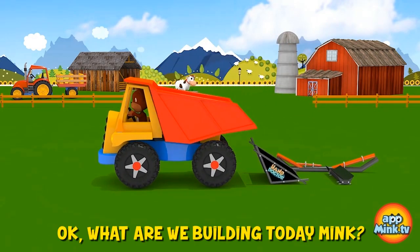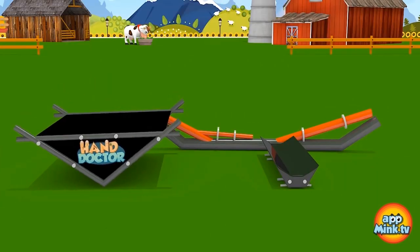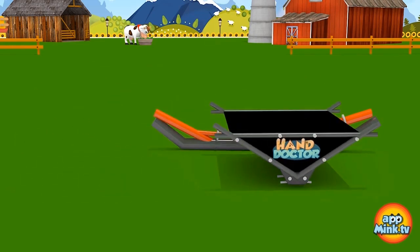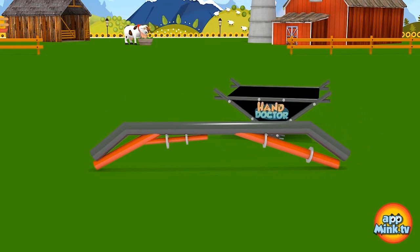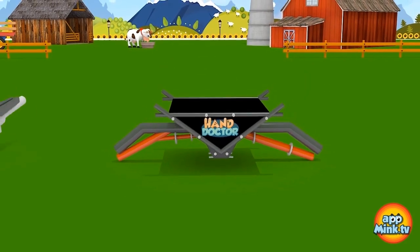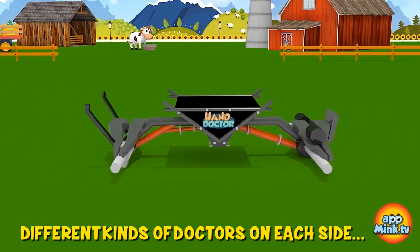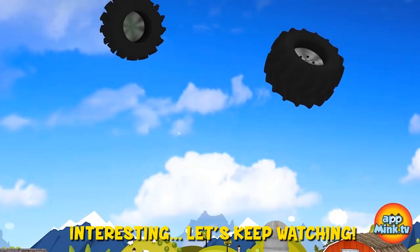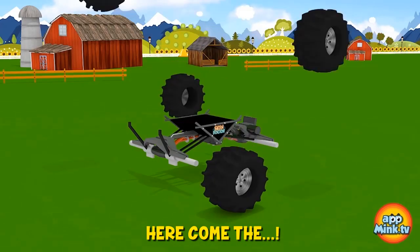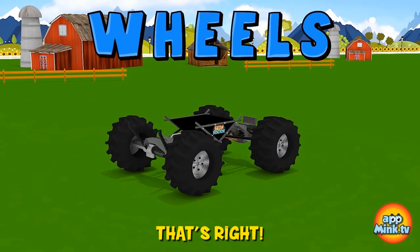Okay, what are we building today, Mink? Looks like we've got a chassis with different kinds of doors on each side. Interesting. Let's keep watching. Here comes the wheels. That's right! Wheels.